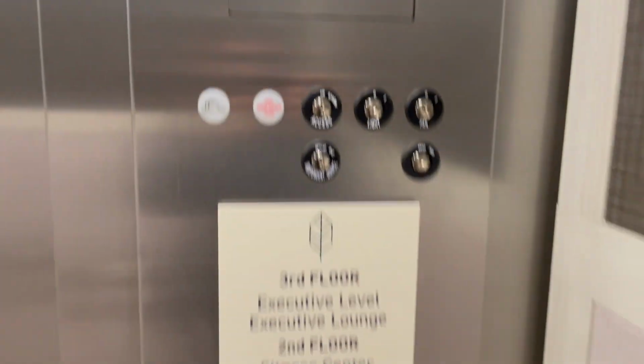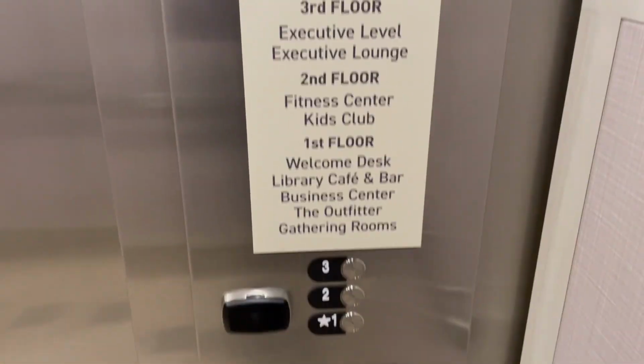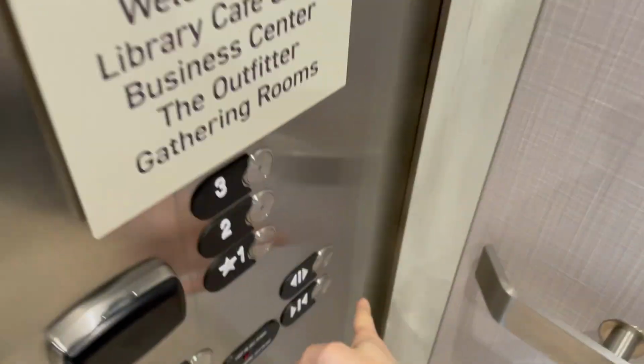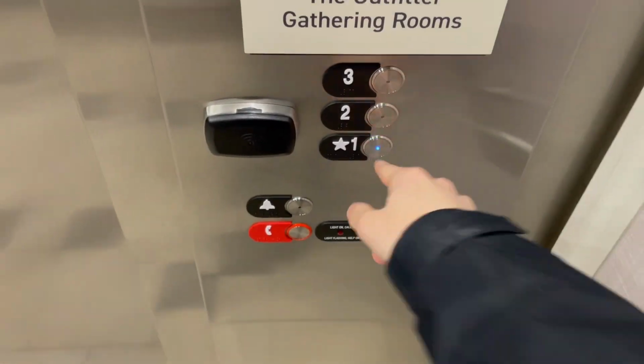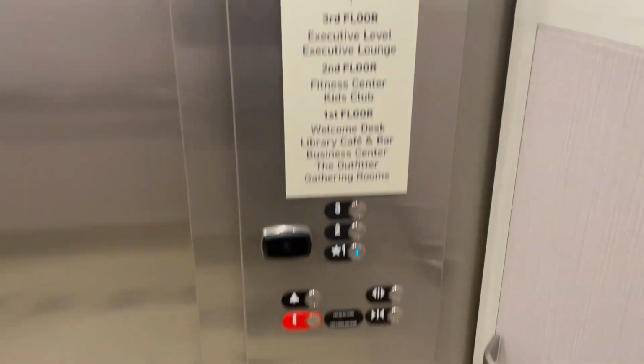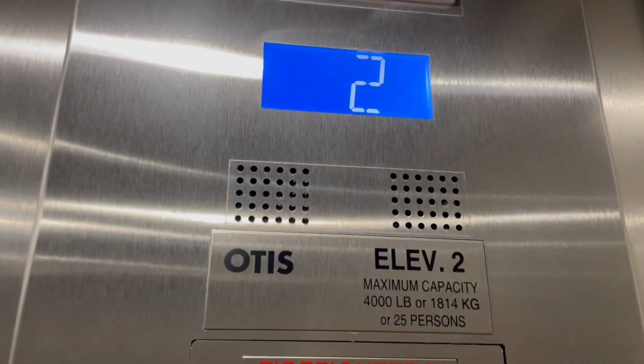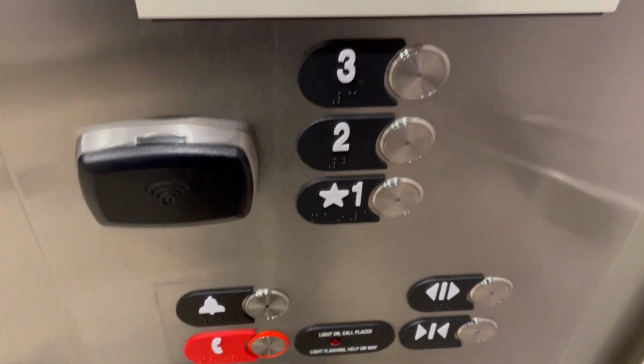Second floor. Going down. They took a minute to notice. They were installed on July 13th, 2020. This is at the Sentry World. I mean, the Inn At Sentry World. First. In Stevens Point, Wisconsin. There, Otis.